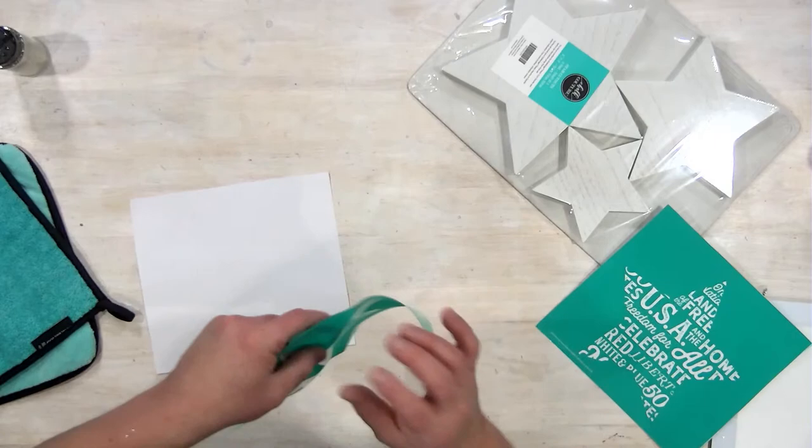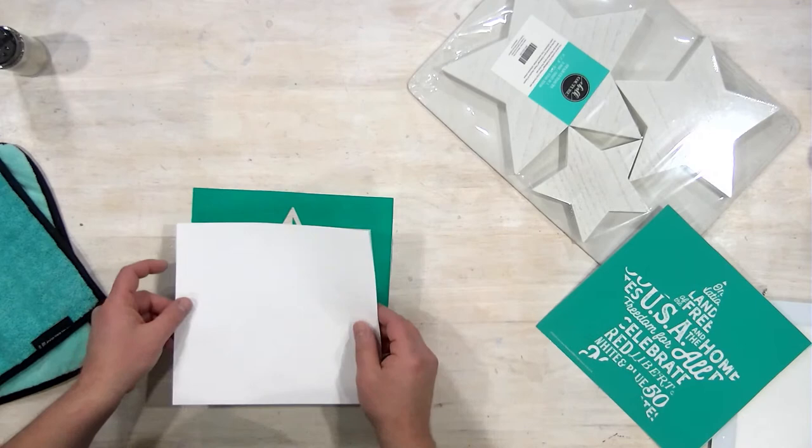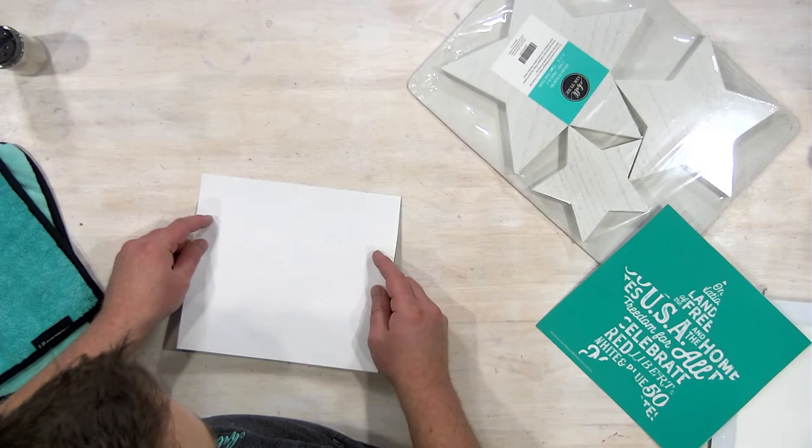Okay, I decided I don't want to use this, so I can show you how I put my transfer backing on like this. I find it a lot easier.